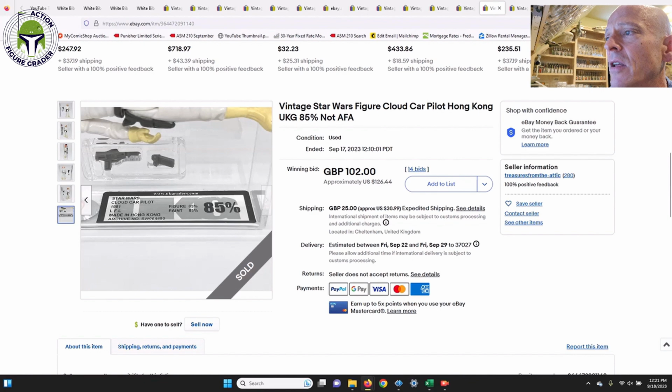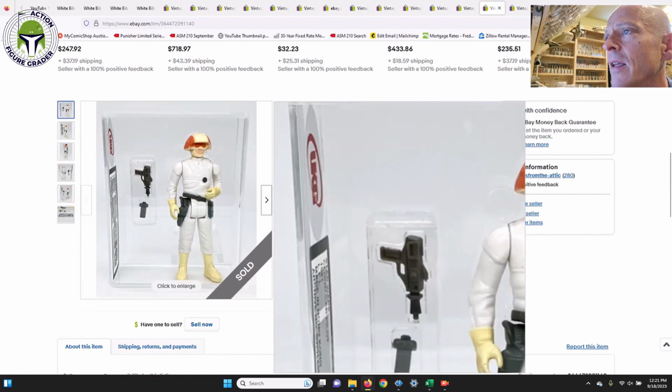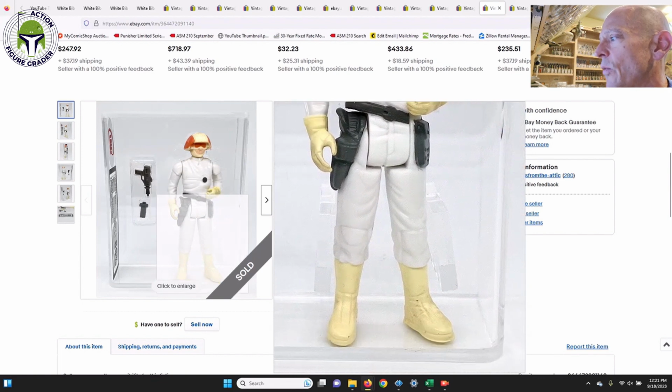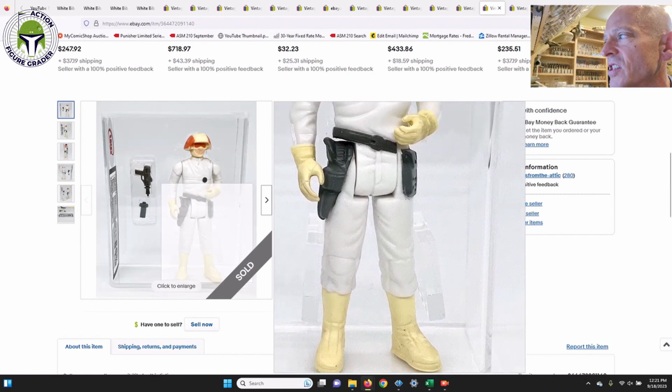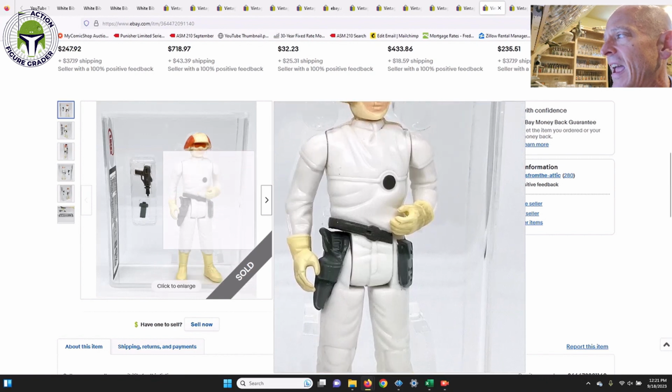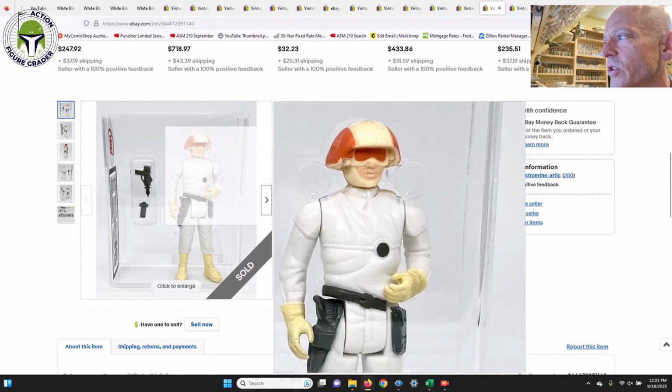And that one graded UKG 85%. A little bit generous, I thought, because this leg had some light wear to it. You can see on that yellow boot, on his left boot, some light wear to it. I probably would have given this an 80 plus. You could see the hand also had some wear to it. So to me, this one was overgraded.